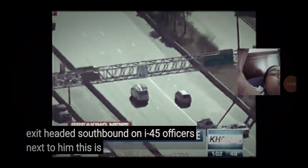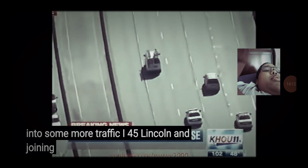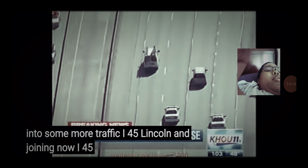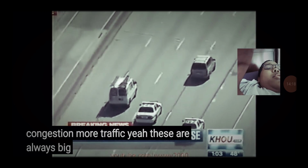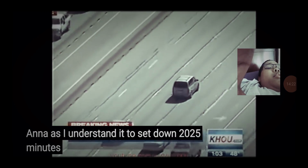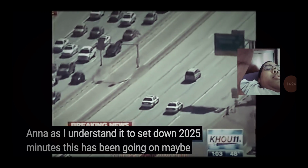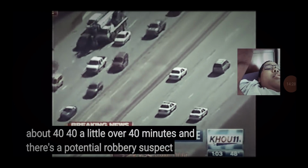Officers next to him. This is where he could run into some more traffic. I-45, Len Cannon joining. Now, I-45, a little more congestion, more traffic. Yeah, these are always big problems, as you know, Courtney, and as I understand it, 20-25 minutes, this has been going on. Maybe about 40, a little over 40 minutes. And as a potential robbery suspect.